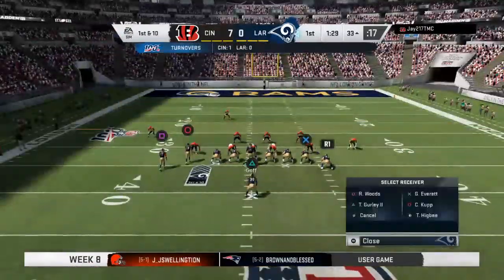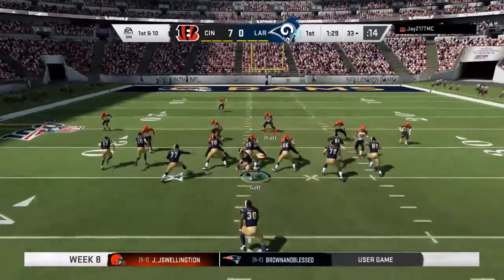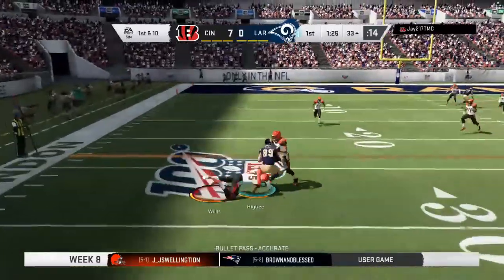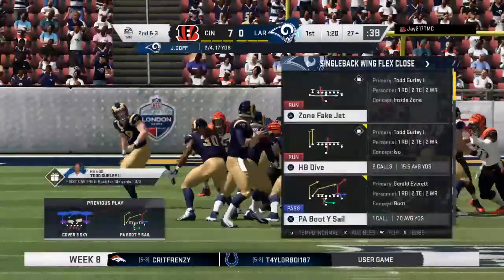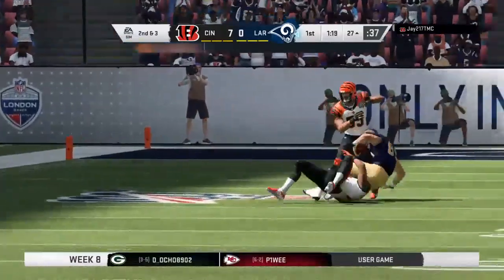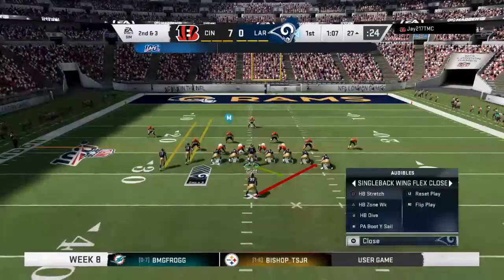So they'll come up first and 10 now from the 33. After the interception, here's Goff. That's caught left side. It's Higbee, the tight end. And he's going to get 7 out of this before being taken down at the 27. 7 yards, the pickup on the pitch and catch. Able to get 7 on that first down pass play.